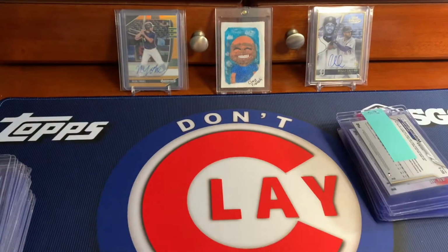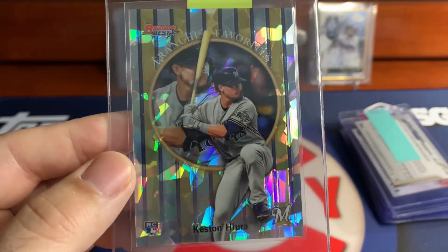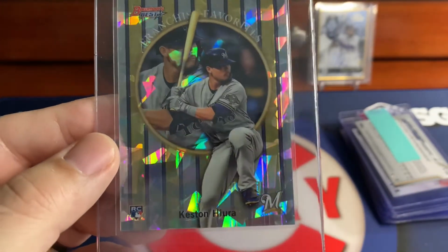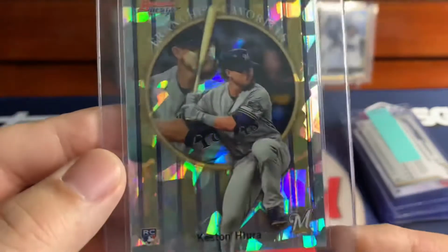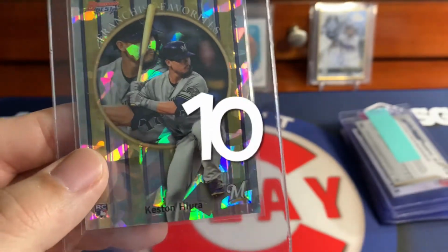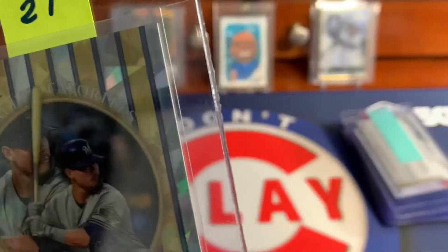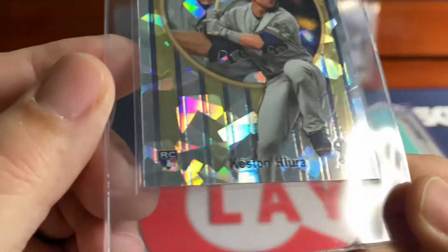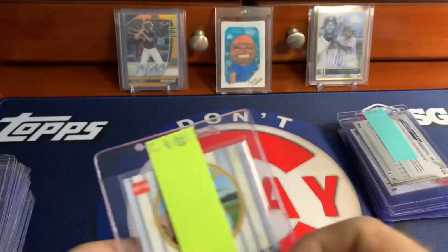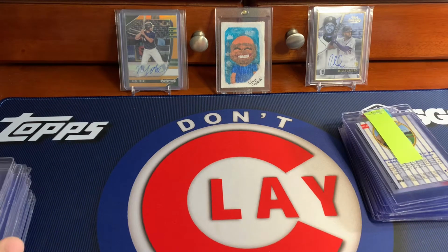But we have our one Castanera. This is the franchise favorites from 2019. It's his rookie, but it's the Atomic Refractor. Beautiful card. I'm gonna give this one a 10 as well. Again, look this one over up and down. Check out the corners. It's flawless. 10 for Hira.